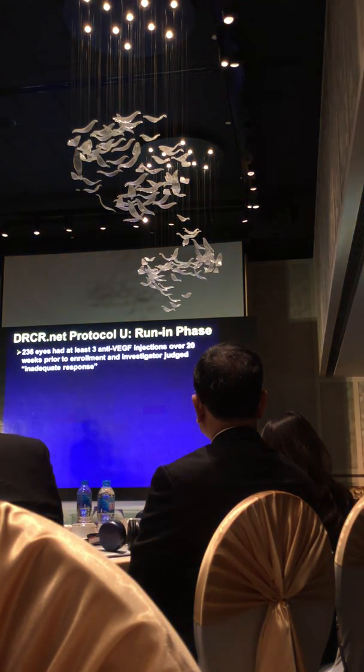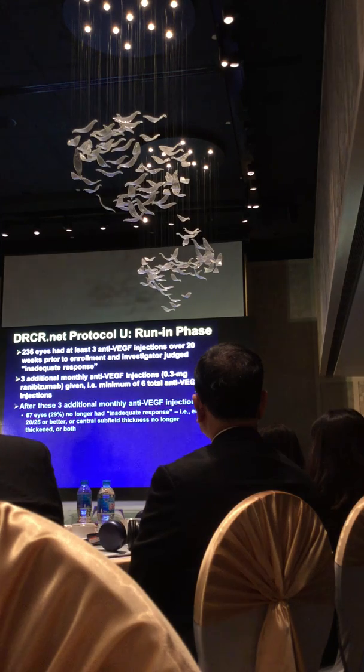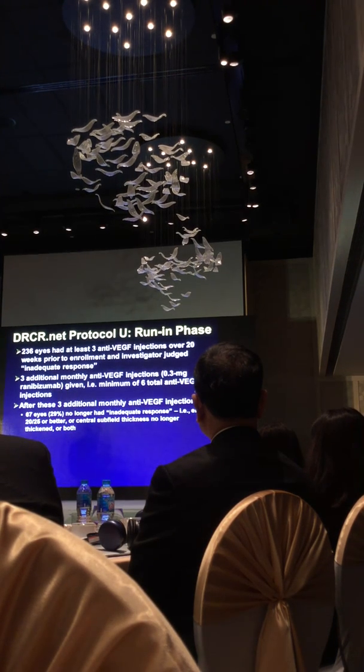We started with 236 eyes that the physician said had an inadequate response. Before we considered adding corticosteroids, we said, why don't you give 3 more monthly injections? In this case, we were using ranibizumab. After those 3 additional injections, in fact, a third of the eyes, no longer could we consider adding corticosteroids because the edema went away. So one lesson here is, if you think you have someone without an adequate response, are you sure you gave them 6 monthly injections? Or maybe if you didn't, you want to try and do that first.